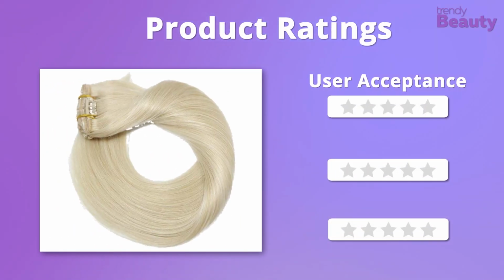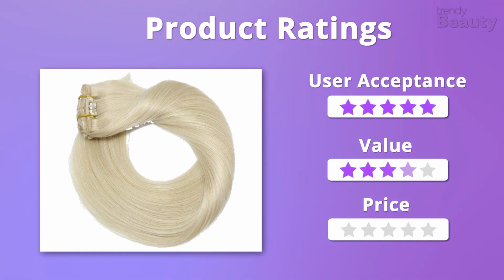So it's time to rate this product. We appreciate the quality and affordability of these hair extensions. So overall, they get 5 out of 5 stars.